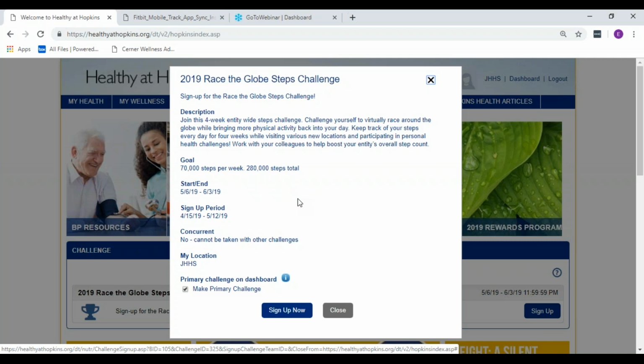And participating is just logging your steps each day of the challenge. So just participate and make your own personal goal and then build on the goal each week.